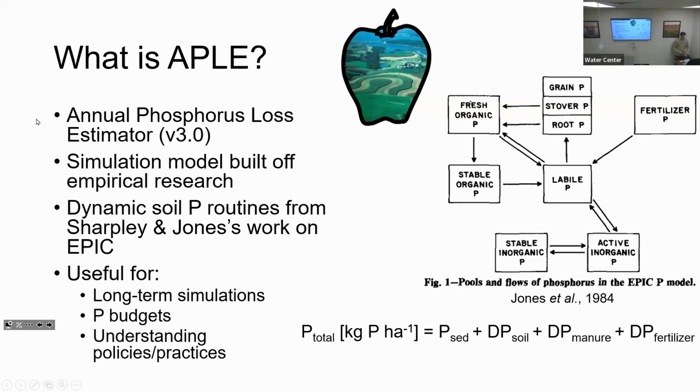So first, I'll talk a little bit about APLE. APLE is the Annual Phosphorus Loss Estimator. It was developed by Pete Vadas and later on by Carl Bolster and some others.